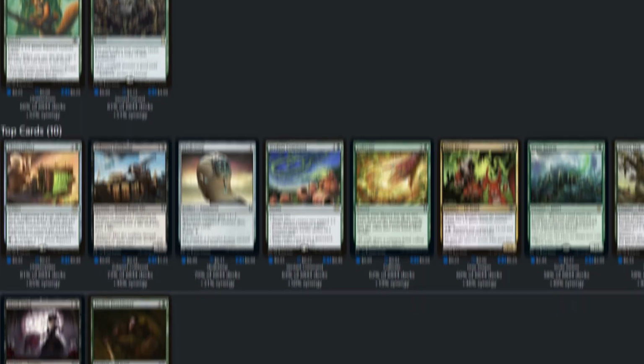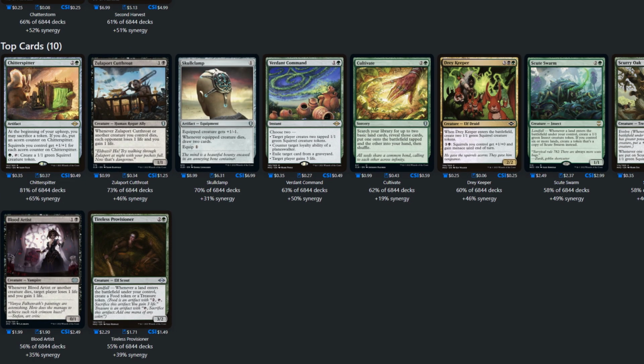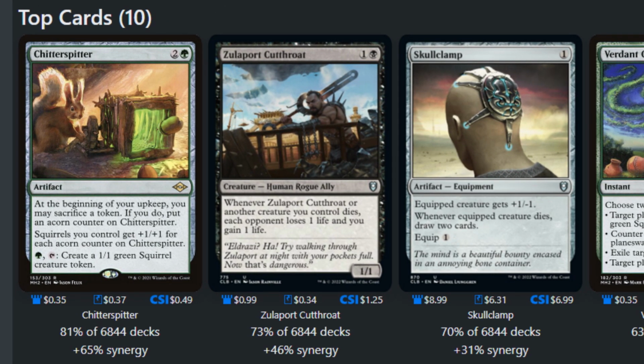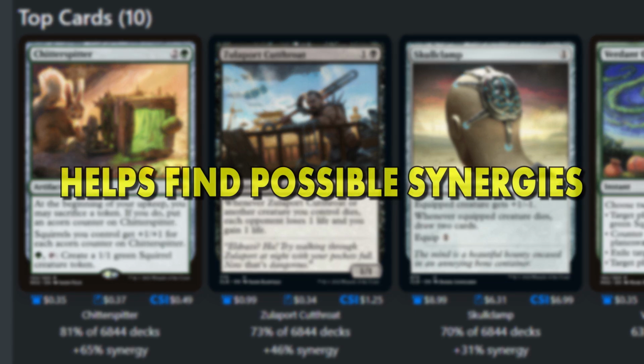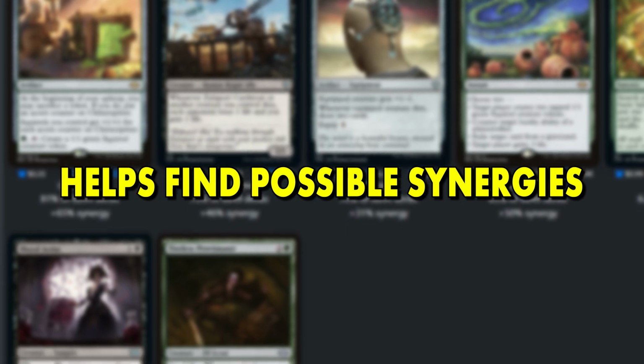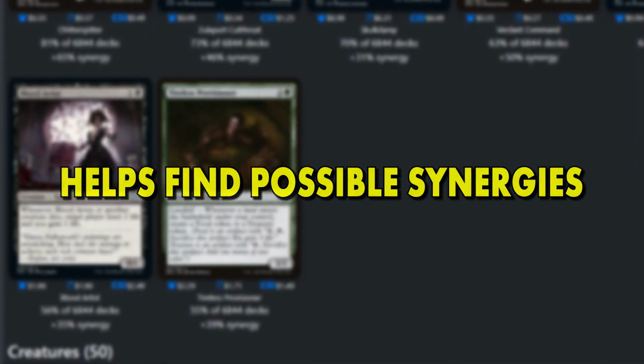and top cards that tend to have slam dunk inclusions for your 99. Don't feel like you have to take every suggestion they give you either. Notice the most commonly played cards for the 99 still only tend to be played 80 to 90% of the time. At its best, the EDH rec page for your commander is a way to find synergistic cards that you might have missed or forgotten about, rather than a website that builds your deck for you.